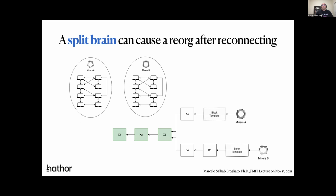Another cause is a split brain. It's a natural thing. We have internet. Sometimes you try to open Google, it doesn't open. So you're not connected. Sometimes you try to open Facebook and it's not there. So you lost your connection. And it can happen with the blockchain network.